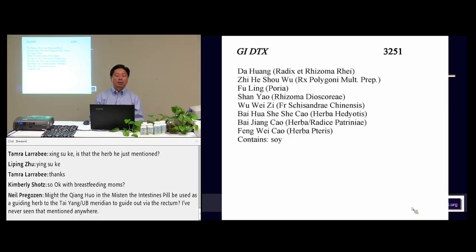Okay, so this is a formula that is more than just a purgative formula or moist laxative formula. It helps to flush out all the stools. It helps to move and massage the interior intestines, and basically try to get rid of all these things in the intestines as much as possible. Okay, so this is a GI detox formula, namely for patients who have chronic indigestion, food stagnation, all those problems that I just mentioned earlier.